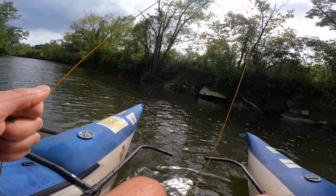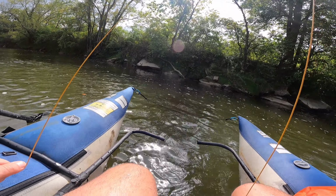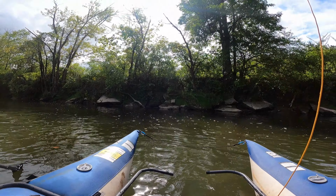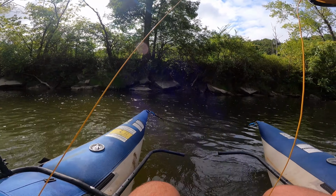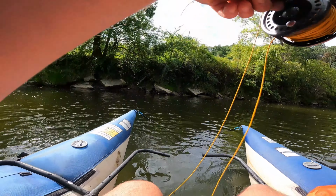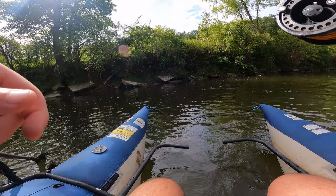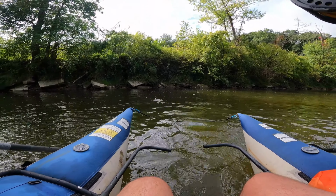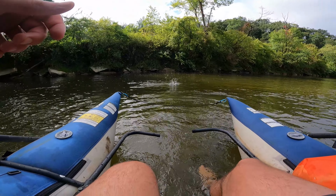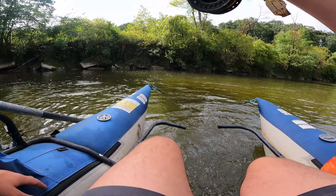There we go, I'm hooked up. That's a nice fish right there. Nice smallie. There we go. Nice smallie. I'm gonna go ahead and get him on the rod. I mean, he hit nice. Oh yeah. Even on an 8-weight, this thing is pulling like a machine. There we go. Fly rod smallie, Cuyahoga River.